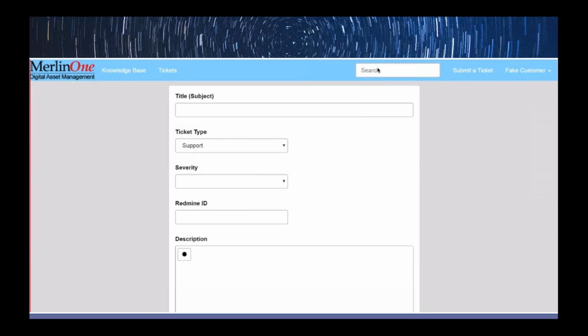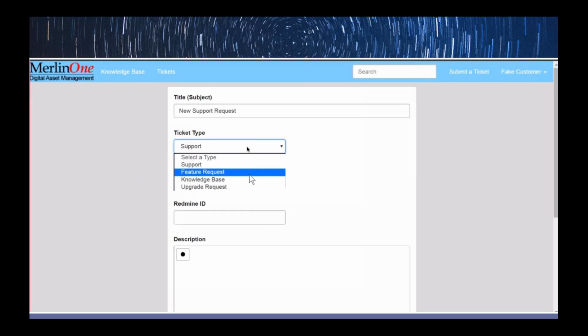And then to submit a ticket, you would click on the submit a ticket that's up in the upper right-hand corner. Give your ticket a short title. Set your ticket type. And as I said, we have support ticket, feature request, upgrade request right now. We do have the ability to add additional ticket types, so we may at some point add additional ones.